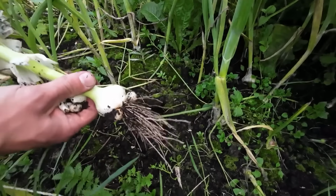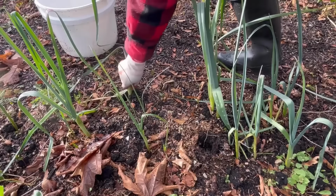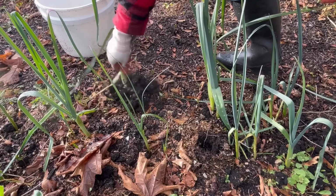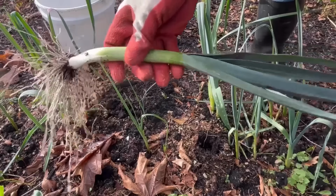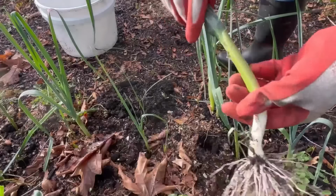Perennial leeks got overlooked simply because annual vegetables dominate home gardens. But for permanent plantings that produce year after year, they're perfect. Think of them as the alliums that decided annual was for quitters.